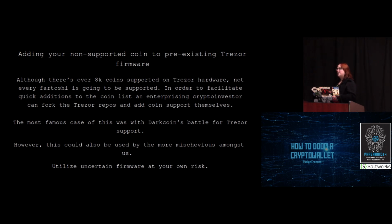Because it is an unsigned firmware, it will warn you when you boot it. And this is why I said tamper evident warnings. It will warn you when you boot the firmware. It will warn you when you plug it to the computer. This is an unsigned firmware. Do you wish to continue? If you select yes, Trezor is by no means responsible for you selecting yes.